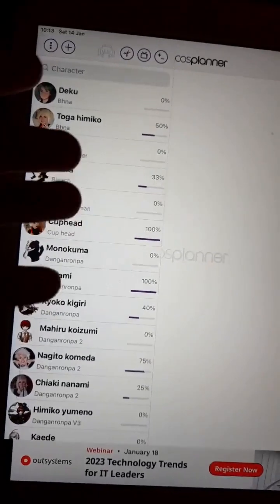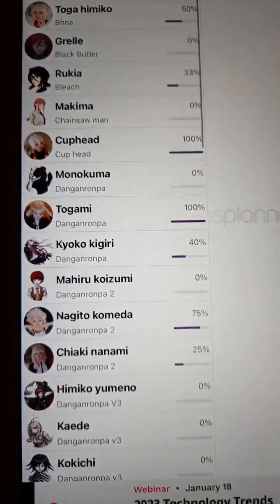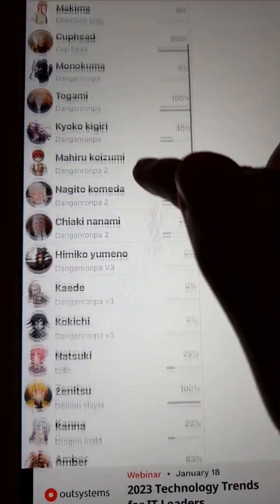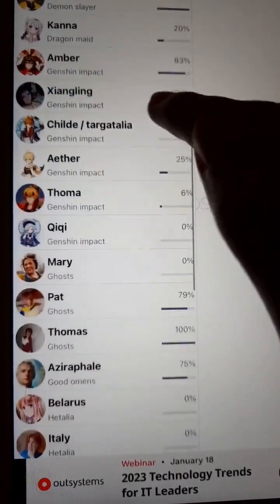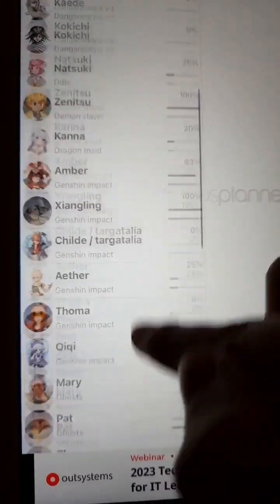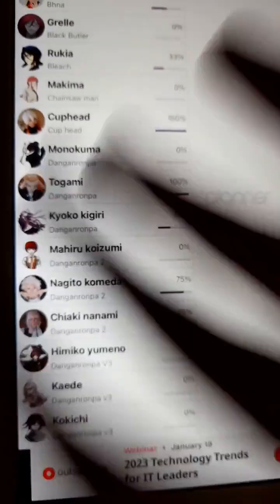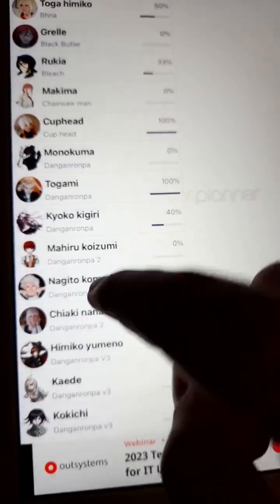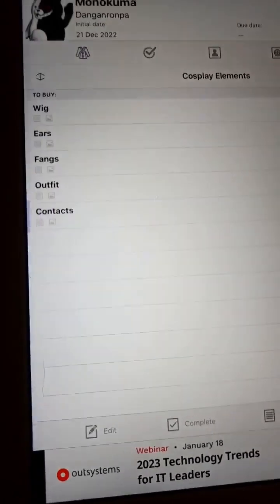I'll show you what my Cosplanner app is like. This is Cosplanner. For the ones that I've finished, there are some that I'm still working on here and there, and these are mainly most of mine. For the ones that I've finished, of course, you get a photo when you finish them. That's how I work mine around, if I want to photograph it. So let's go to Monokuma, for example.